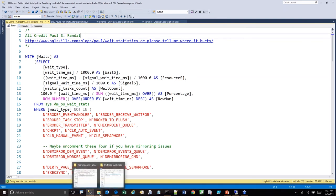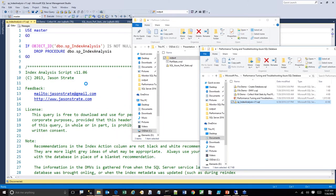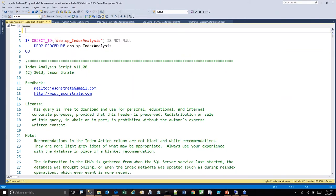Let's do another one real quick. I told you that Jason Strate's script works here. The only thing you need to do is take out this USE master and deploy it in the database you want. So I'm going to put this against my AdventureWorks Azure database.